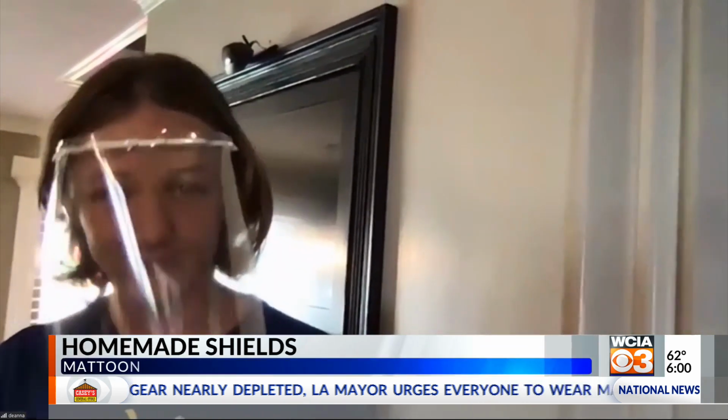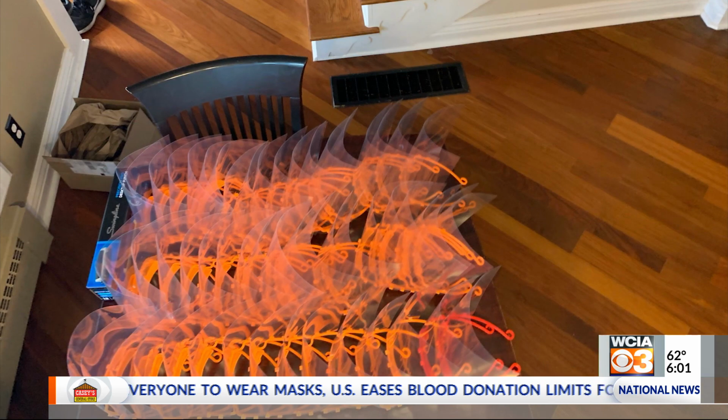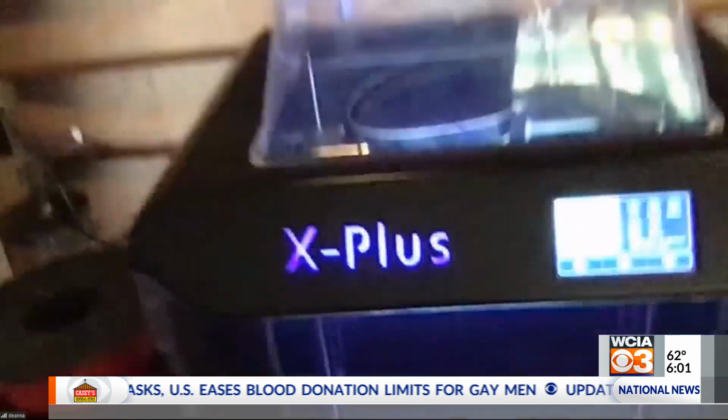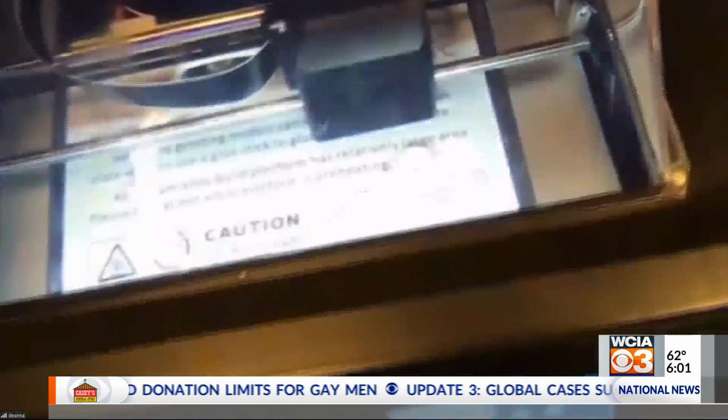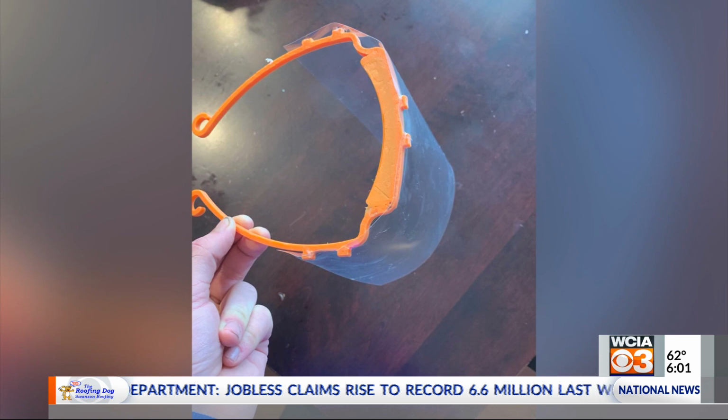Jack Laperouse of Mattoon has been 3D printing for close to 2 years. Now in 8th grade, Jack recently found an online tutorial of how to make face shields with his 3D printer. He and his family have turned their kitchen into a production line of sorts to help as many people who need these shields as possible. The orange part that you see here is 3D printed, and that's what I'm printing. And the clear plastic is like overhead transparency film, and we hole punch it and hole punch it again. That way it fits into the prongs.